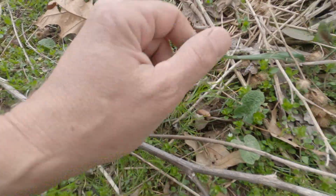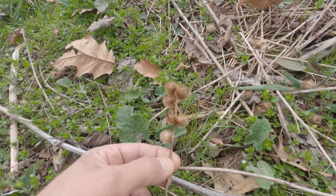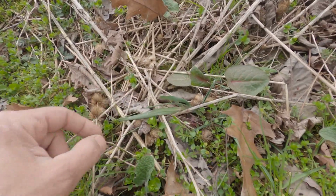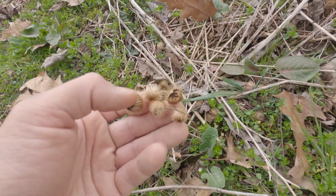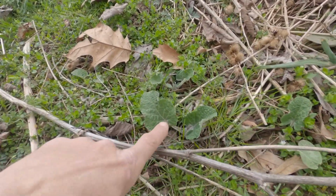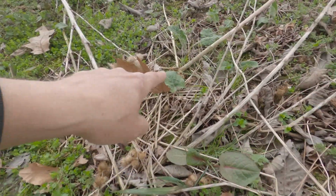But at the end of the summer, this is the burrs it produces. You might be familiar with these now that you've seen them. There's a few of them laying around here. These are very common to get on your clothes if you've been out in the fields walking around. So that's what the burdock looks like when it's young, and it'll get several feet tall. Here's some more of it.